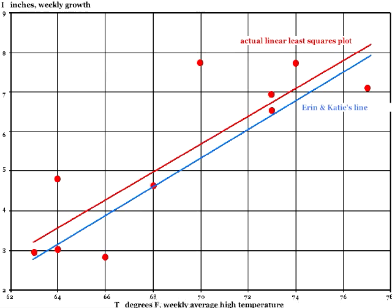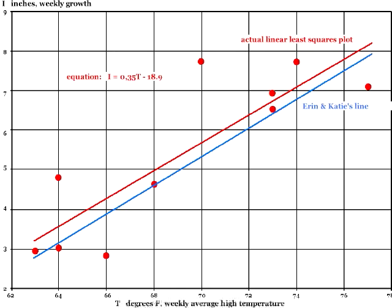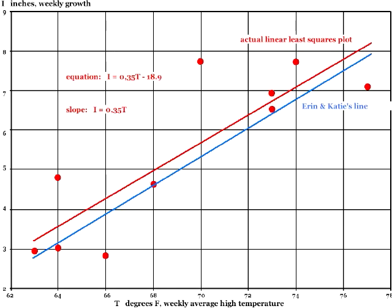Congratulations. The least squares plot comes with an equation. G, inches of growth per week, equals 0.35 times T, the average weekly high temperature, minus 18.9. And note the slope. It means that for every 1 degree increase in T, the weekly growth will go up 0.35 of an inch. That's about 3 degrees increase in temperature to get 1 inch of extra growth. That's a pretty nice correlation, even though the data is noisier than your earlier sunshine graph.